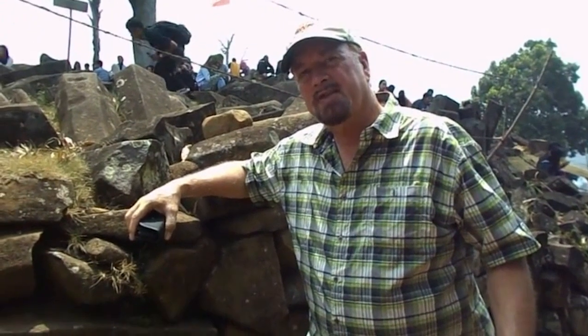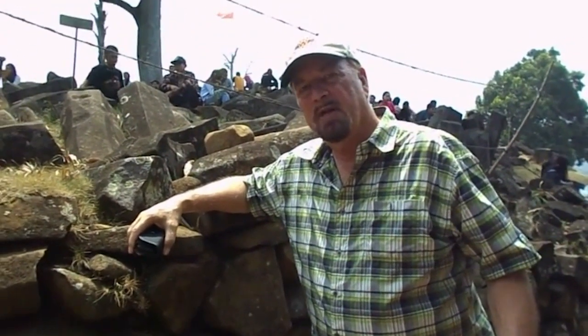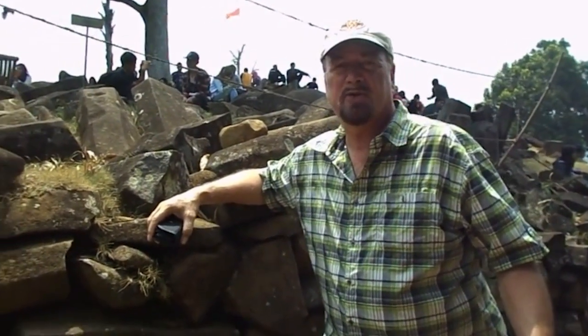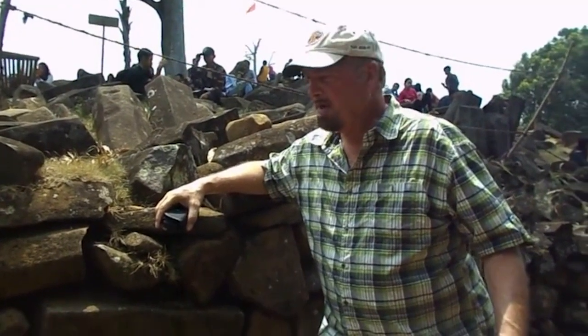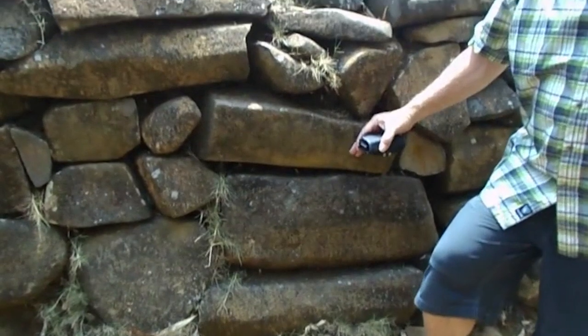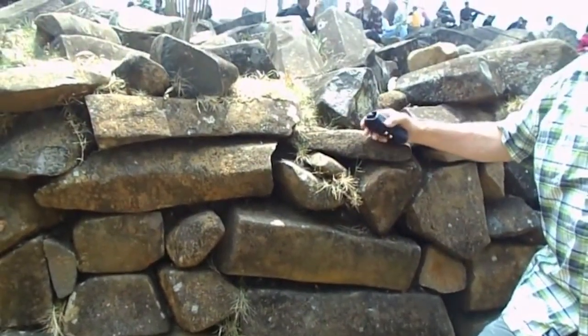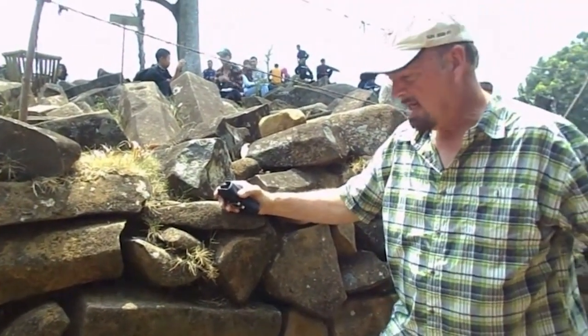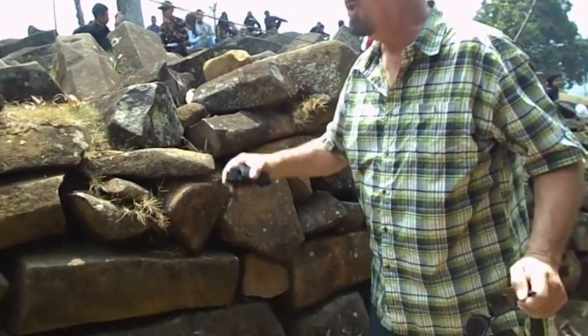This site is thought to be the oldest prehistoric ruins in the world. It could go back 26,000 years, and they're searching for the burial part of the temple. This is ruins of the wall that was made in prehistoric times, and it shows signs of cut stone and then of course carefully placed stone.